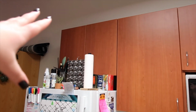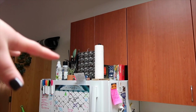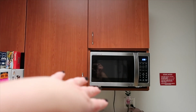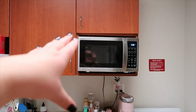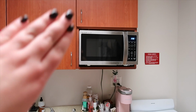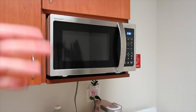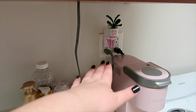There's actually 3 cabinets here, and this one opens up with 2 doors. This one has 1. That also has 1, and underneath is a unit and storage place for a microwave. The microwave does not come with the dorm. We decided to buy one. There is a designated space for a microwave, and it has a place where you can run the cord down right there into the outlet.